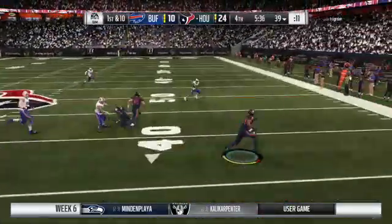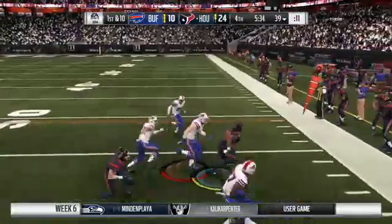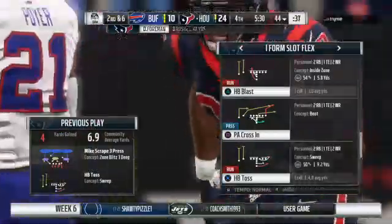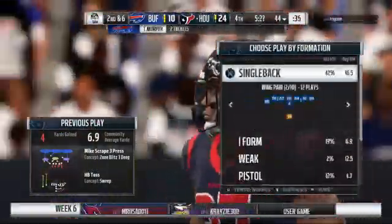On the toss, here's Foreman. And he'll be brought down just shy of the 45. And give him 4 yards there. It'll be 2nd and 6.